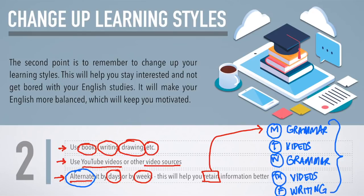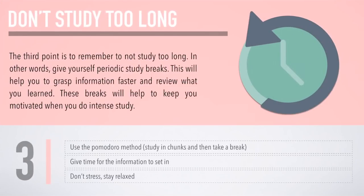So this is what I want you to do. Again, this is going to keep you motivated as you study English, okay? All right, let's move on to number 3. Don't study too long. Now, I know this may sound a little weird to you. You may say, Teacher Tiffani, why are you telling me not to study? But I want you to stay with me. You see, this is important because you're giving yourself periodic study breaks. This will help you to grasp information or understand information and review what you learned, okay? These breaks will help to keep you motivated when you do intense study.